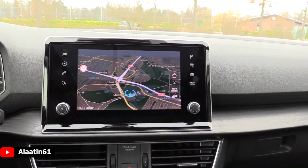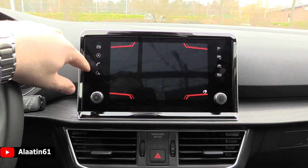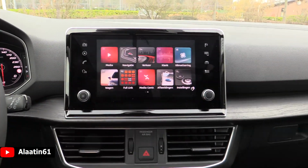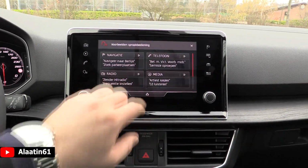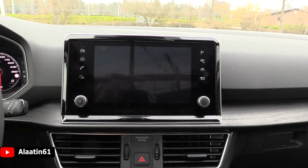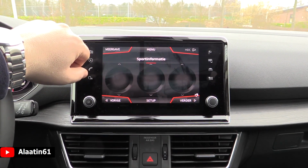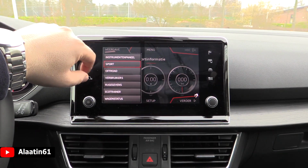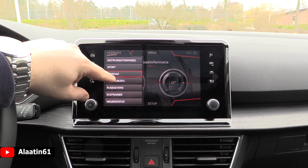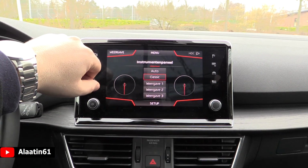Let's look at that. You have no button to control it, you control it with this. It's a touchscreen. Radio, media, phone, voice activation. This is the main menu. 2 pages, and for the first time there's also a gesture control available, so you can control the volume and different settings with that. Full link, of course, the car settings, the sport gauges, off-road gauge, and the different fuel economy settings.